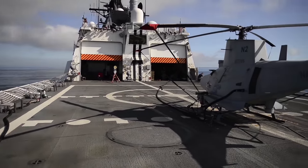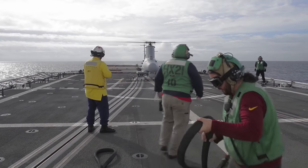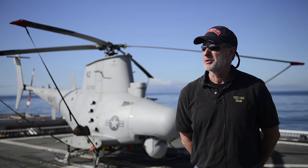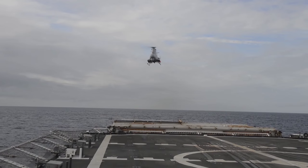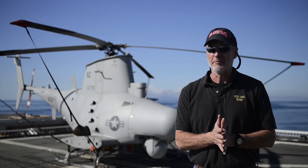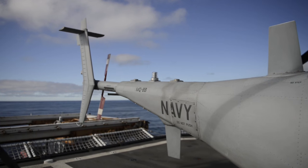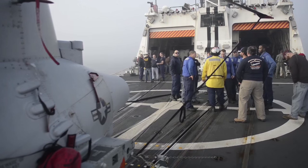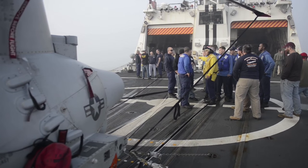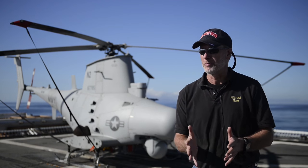Since we've been underway, we've been testing this system out, or demonstrating this system, evaluating its possible contribution to the Coast Guard. It's a very high performing system. The aircraft you see in back of me and the one that's in the hangar, that's Navy owned. So the Navy brought the aircraft to the party, and so it's a true partnership. They're getting an understanding of what it takes to integrate on board the Coast Guard cutter, and we're getting an understanding of how these things can be integrated and used by the Coast Guard.